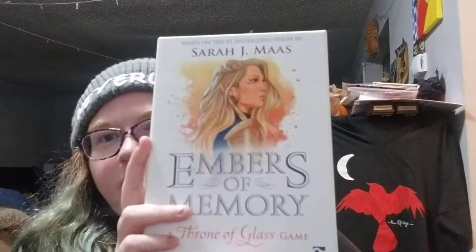I picked up the Embers of Memory game by Sarah J. Maas. It's a Throne of Glass game based in the last book. So if you've not read them, you really shouldn't play this. It's a two-player only game, so you've got to have someone else who's read it. But this is absolutely gorgeous, and I'm going to show you just a few of the little cards.